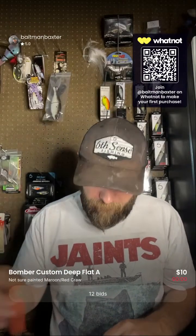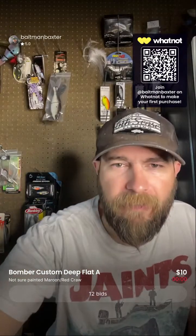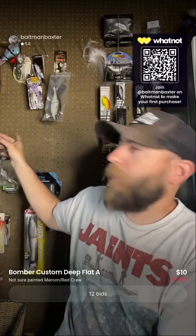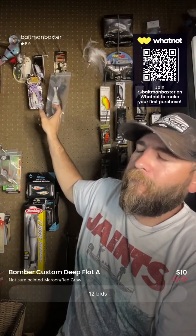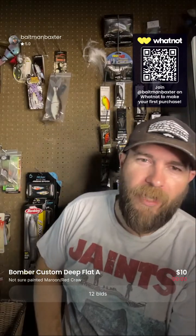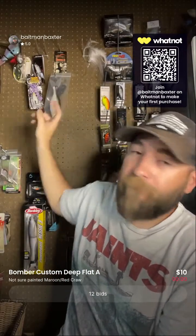All right. We'll run one more Flat A, and then we'll get into some other stuff. Maybe run a couple more Bandits. What's up with the glide above my right shoulder? That is a Bull Shad 8-inch, the one that chops. Trick shad. And I need to put hooks on it, big time.